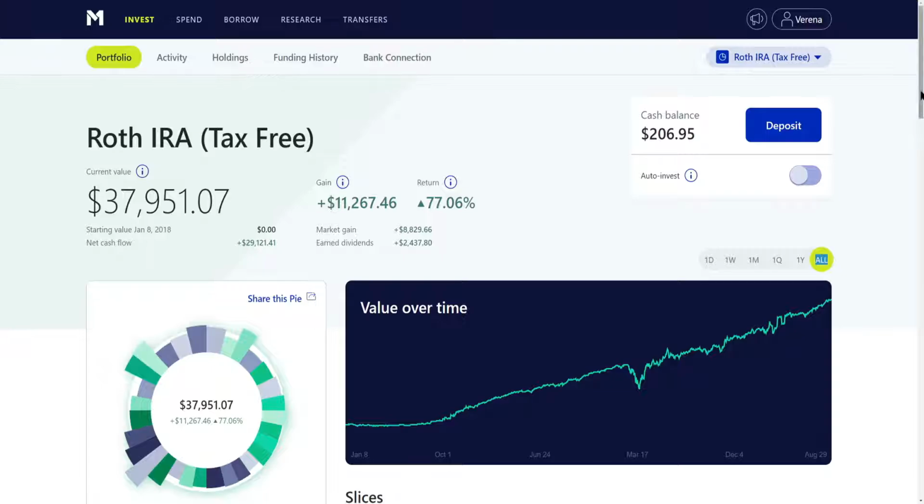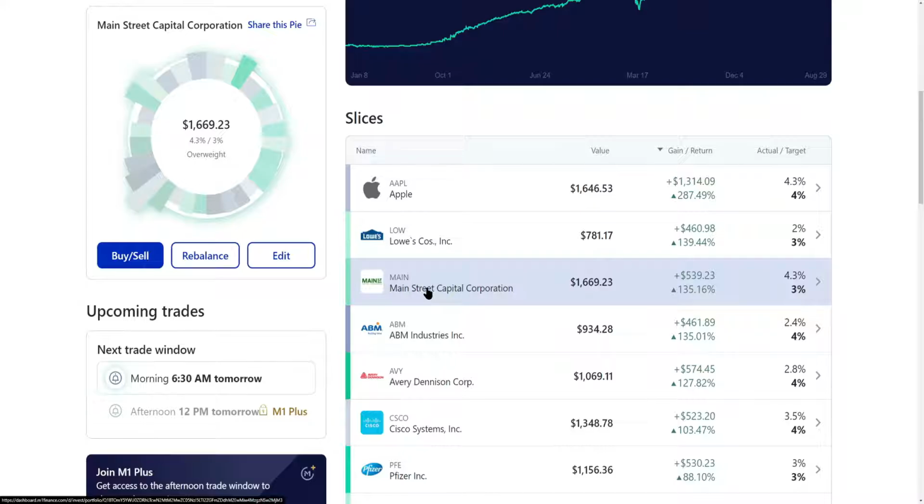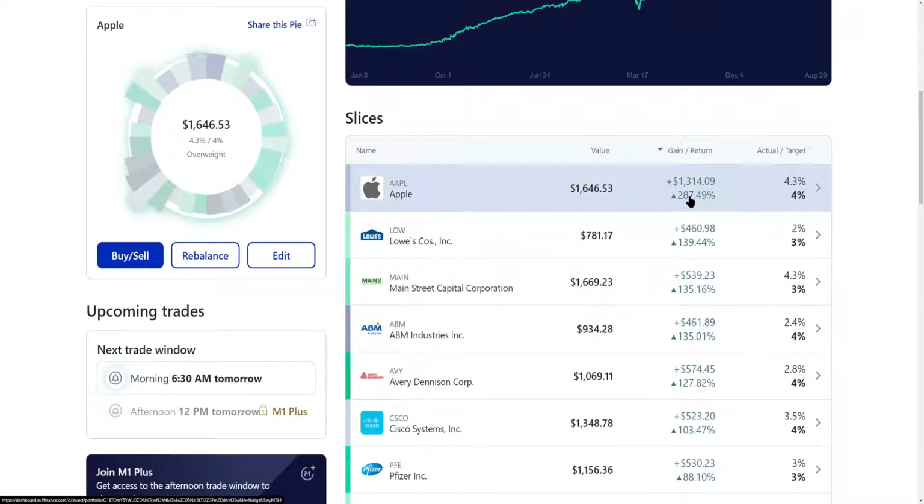So our top 3 performers, let's go look. We're looking at overall. Now we're looking at top 3 performers. We have Apple, Lowe's, and Main Street Capital. So Apple, this is one, way back when I took profits on, and has continued to grow. You can see that our gain there is 1,300, whereas the value of this one is a little over 1,600. That means that I had initially pulled out a good chunk of the initial equity and had just left it with mostly gains. So thinking way back when, should I have taken profits on Apple? No, but I did, and here it is today.